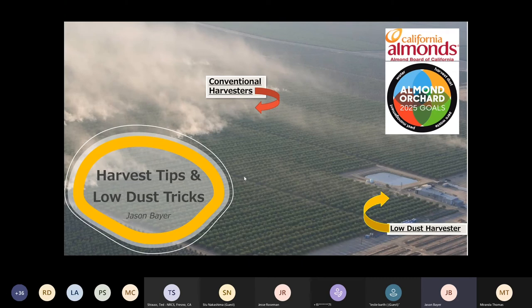Just go over some harvest tips and just some common knowledge. A lot of this is going to be old hat to you probably. Hopefully some of it may trigger something different for this coming harvest. But most importantly, I think it's just important to always keep in mind and remind ourselves, we grow over 80% of the world's almonds right here in our little Central Valley. So it's important to do our part and to be good stewards and to be good neighbors for our industry. So it's always a good reminder.